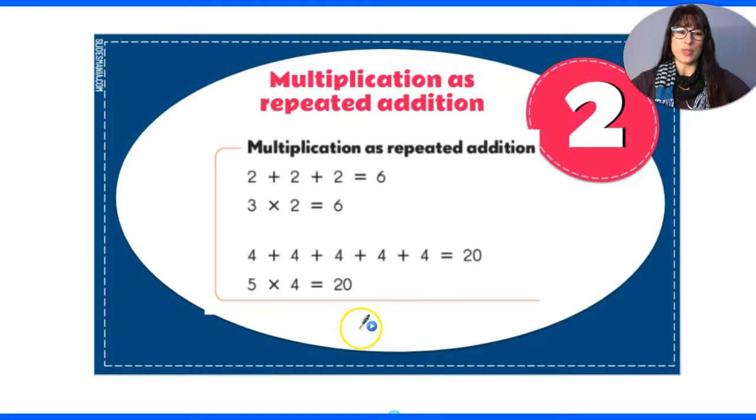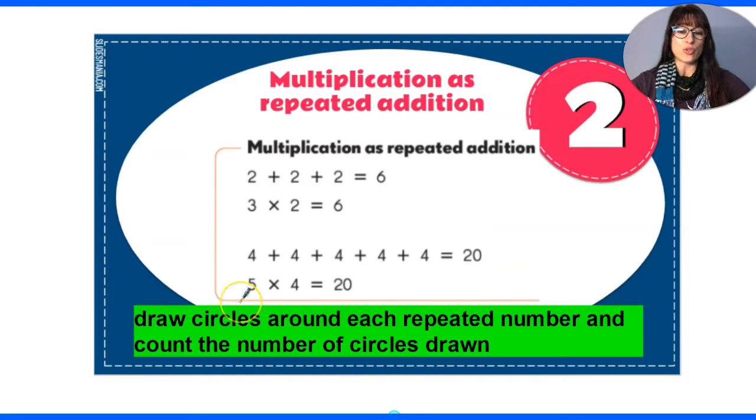Now, what really helps you with this strategy is if you draw circles around each repeated number and count the number of circles drawn. So if they say 3 multiplied by 2 and you want to solve it using this strategy, just remember that you have to have 3 twos. So 3 twos, 1, 2, 3. I draw 3 circles. That is my number of groups. And then how many is in each? 2. So just draw circles, and then you'll count them and you put the first number 3.